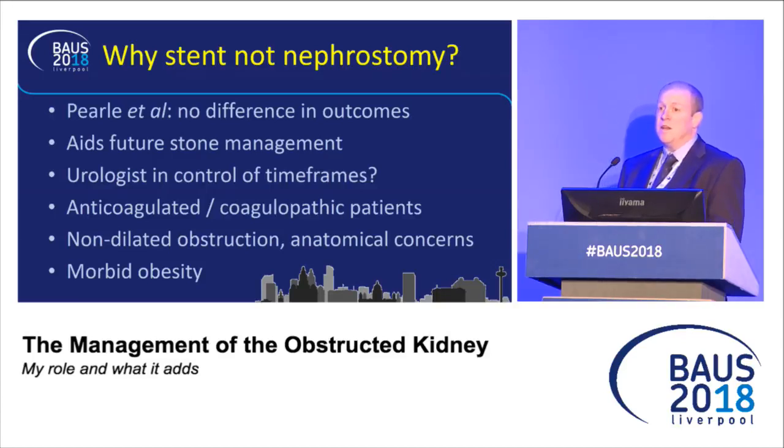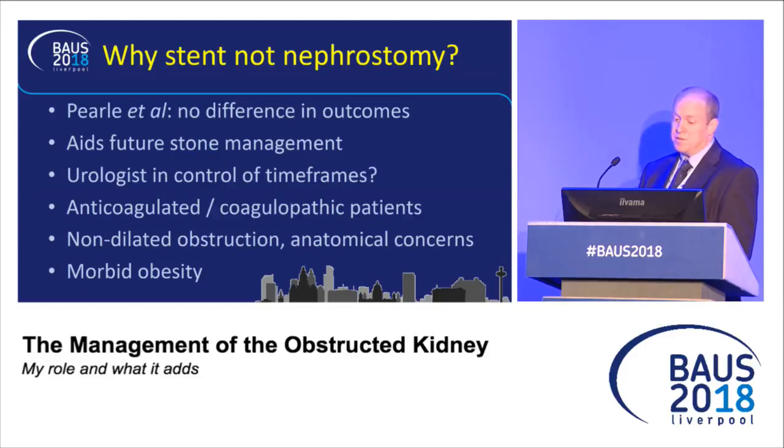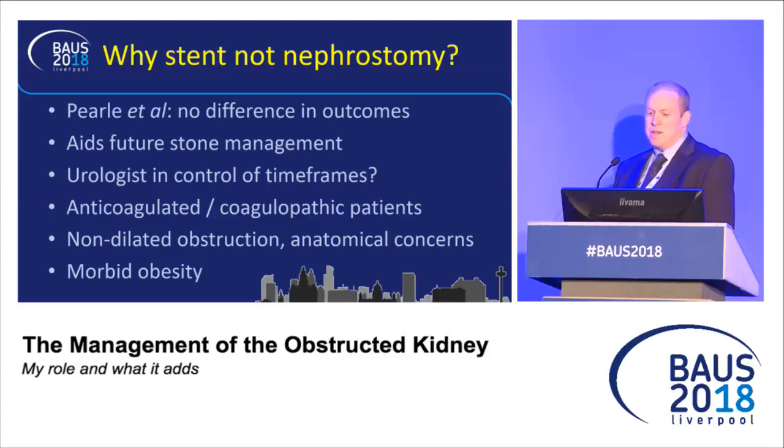Anticoagulated patients: it's hard to reverse anticoagulation in some patients, and that can make nephrostomy more challenging. Patients with very significant obesity or other anatomical constraints, such as kyphoscoliosis, where the kidney is inaccessible, you may think would be better served by a stent. And also the very combative, confused, delirious patient may be better managed under an anaesthetic than on a narrow interventional radiology bed.